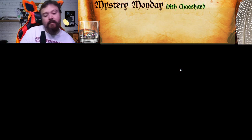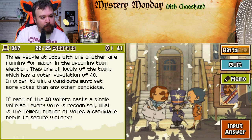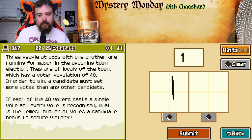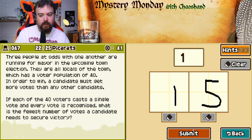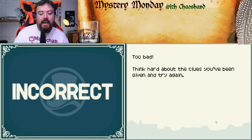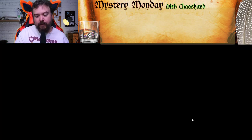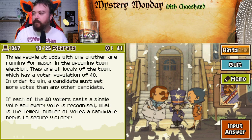I hate this. Is it 13 then? I hate the way that they describe these puzzles. The fewest to win. Unless it's 13 and they're not talking about themselves. Unless it has to be 15. I feel like that's just also wrong. Nope, that's also... I hate this! I hate number puzzles so much.